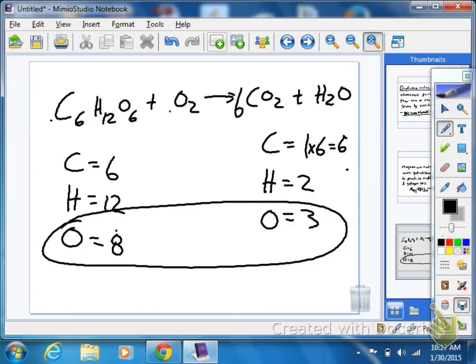Now I'm not doing anything with oxygen because it's in 2 spots. So now if I counted oxygens, I'd have 6 and 2, and I have 13. If I want to put 13 down here, I can. And I know it's going to change because my hydrogen, I'm going to balance next. So how many hydrogens do I have? 2. This I had 12, here I had 2. So what do I need to multiply this by to get 12? 6. So I multiply by 6.